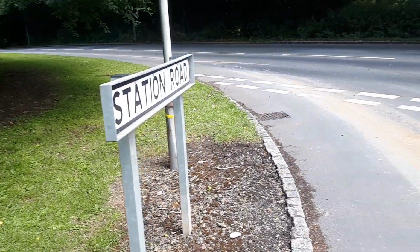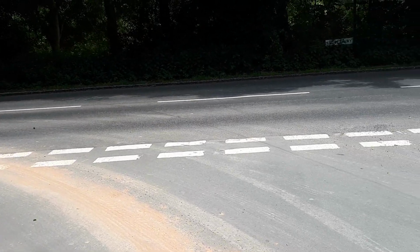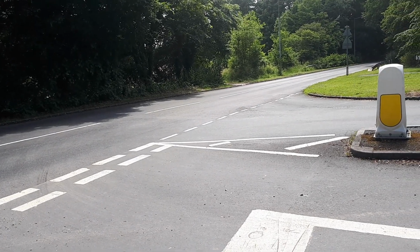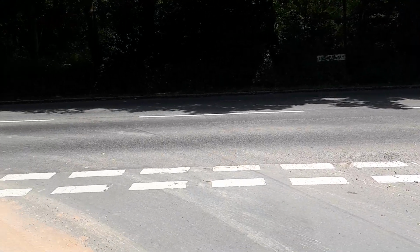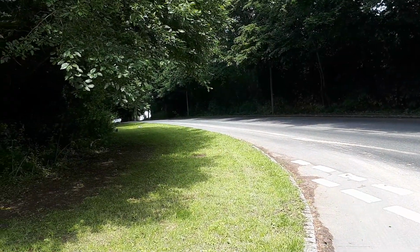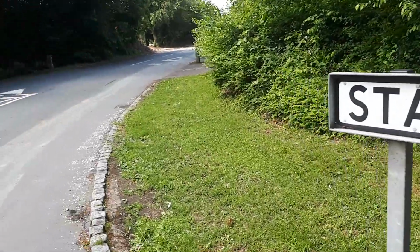Okay, and this main road here, this is Legs Way. So following the road down that way takes you to Blist's Hill, a historical Victorian museum. And following the road that way takes you into Maidly. Okay, so gonna come back up this way for a moment.